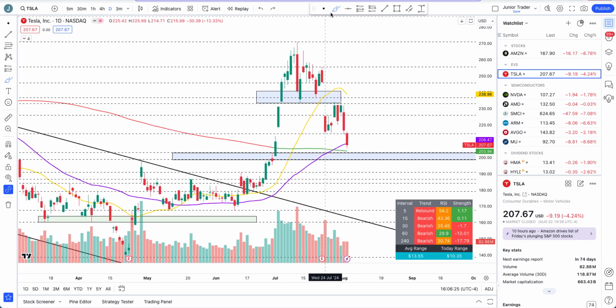Now, Tesla, once we lost this blue box, the bottom of it as well, 233 area, I have been saying that any rebound is a likely possibility, and we got those rebounds. But until then, 234 would be the level that if we fail to break above it, it's just gonna continue down in this latest downtrend that Tesla is in since the time it broke this $234 post earnings. So we are seeing just that downside on Tesla stock.